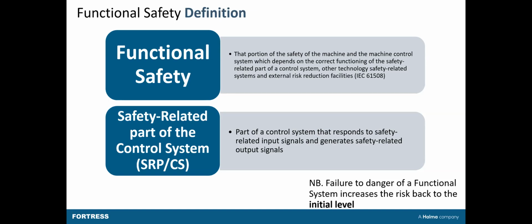So to make that a little clearer, because that maybe doesn't make tons of sense, we don't care in functional safety about whether the machine is actually working correctly. We only care that it's remaining safe. So if you had a paint mixer, we don't really care if the color comes out wrong, but we do care if someone could get trapped inside and it gets turned on. So we're only looking at the safety related parts of the control system. And functional safety is this control system. And so if something in that were to fail to danger, then the risk goes back to the initial level.